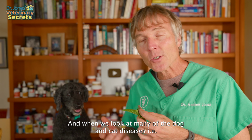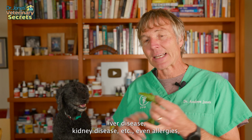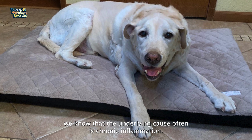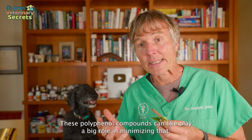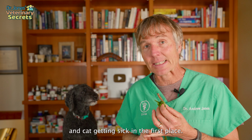And when we look at many of the dog and cat diseases, i.e. liver disease, kidney disease, etc., even allergies, we know that the underlying cause often is chronic inflammation. These polyphenol compounds can play a big role in minimizing that. Potentially, they can play a big role in our dog and cat getting sick in the first place.